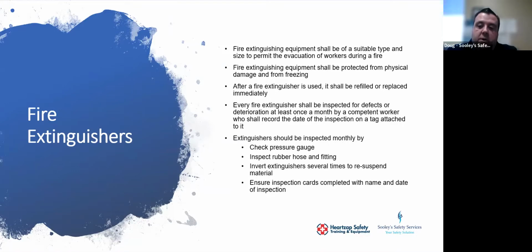Every fire extinguisher must be inspected for defects or deterioration at least once a month by a competent worker, who shall record the date of the inspection on a tag attached to it. An extinguisher should be inspected monthly by checking your pressure gauge, inspecting the rubber hose and fitting, inverting the extinguisher several times to resuspend the material, and ensuring the inspection cards are completed with the name and date of the inspection.